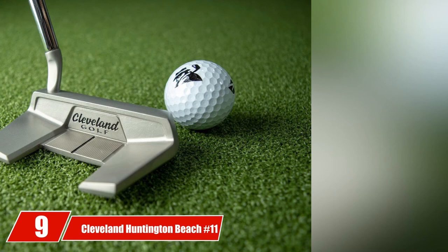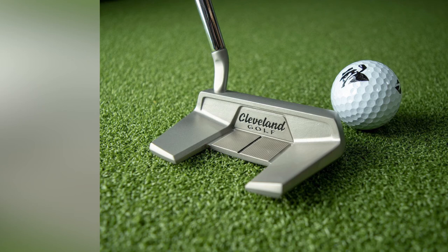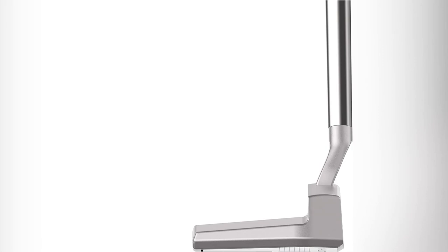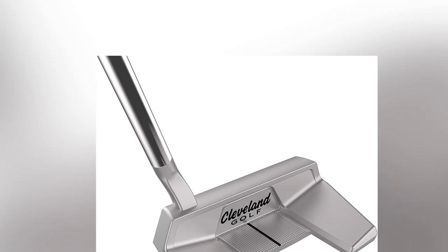Moving on to the next at number 9 with Cleveland Huntington Beach No. 11 Soft Putter. Cleveland is well known for creating the best wedges, but did you know that they are also one of the best mallet putters on the market today? Their Huntington Beach line was very well received, and their No. 11 Soft Mallet Putter is one of the best around if you are interested in a center connection with the shaft. Easily the best feature of the No. 11 is the milling of the putter's face.